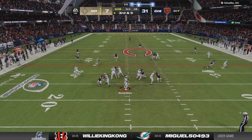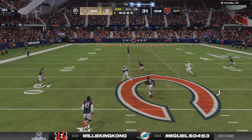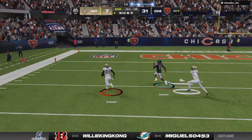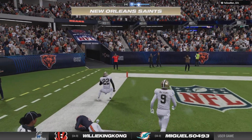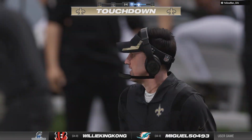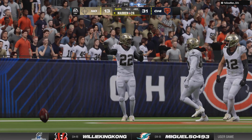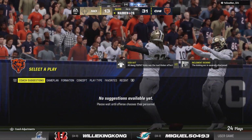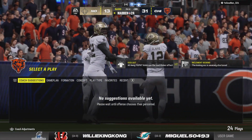Now Richardson. Work in the middle of the field, and he's got a man complete. Down to the 10. Touchdown, New Orleans. A big play there. 70 yards. And the Saints are able to make some inroads here to that deficit.